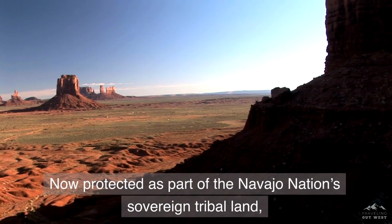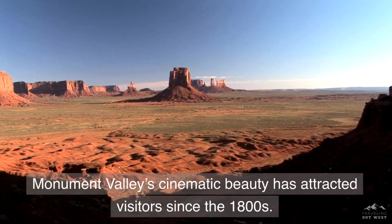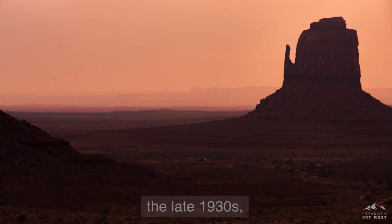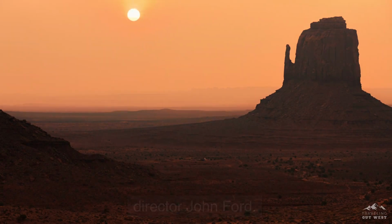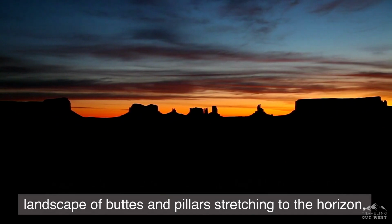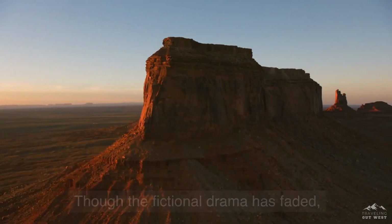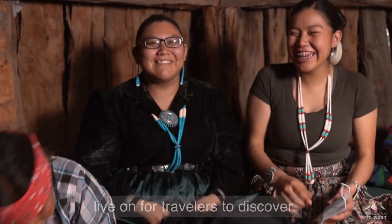Now protected as part of the Navajo Nation's sovereign tribal land, Monument Valley's cinematic beauty has attracted visitors since the 1800s. Hollywood discovered these vibrant red monoliths in the late 1930s, featuring them prominently in early westerns by director John Ford. Generations have witnessed this alien, ancient landscape of buttes and pillars stretching to the horizon, forever linked to cowboys and Indians of a bygone era. Though the fictional drama has faded, the real-life legends and traditions of Navajo culture live on for travelers to discover.